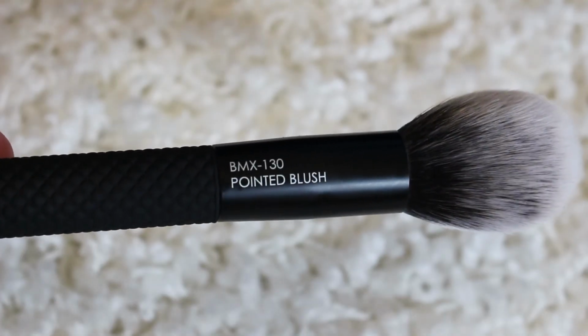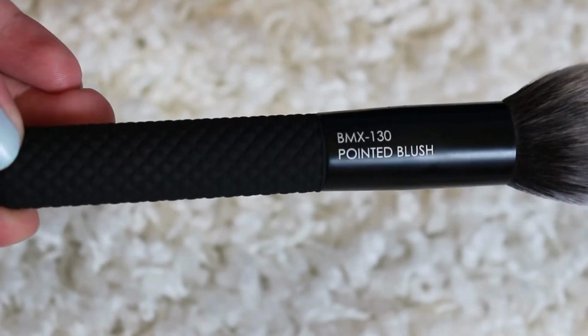And finally in here we have some brushes. These are Royal and Langnickel Moda Pro brushes. There's 3 in here? Oh yeah, there's 3. I'm always down to get some more brushes. So this is the BMX 130 pointed blush brush. These are kind of cool. They have a rubbery quilted handle, I guess not rubbery, it's plastic, but it feels kind of rubbery. And then the brush is really soft. Is that really good for blush? This looks like it'd be good for highlight because it's pointed. If you put the blush on the side especially, that would work fine. But it seems just too precise for a regular blush brush.